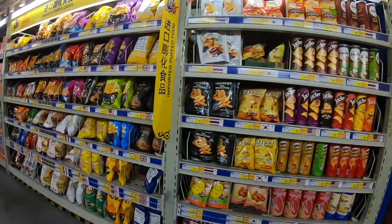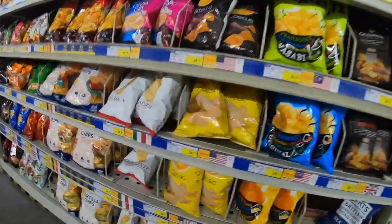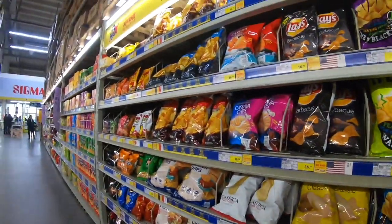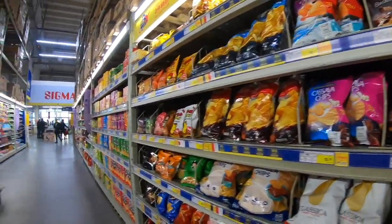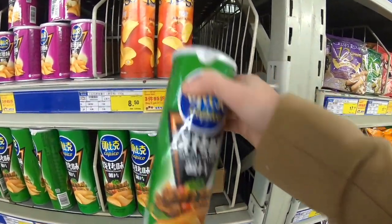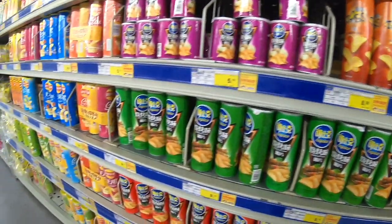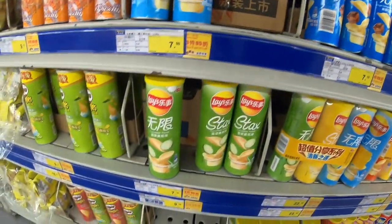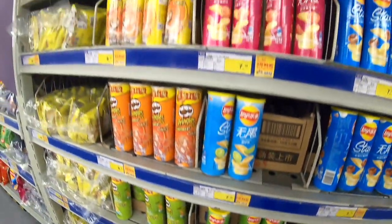This is my favorite place because I can get sour cream and onion chips, and sometimes you can even get salt and vinegar, but this year I haven't found any. Barbecue flavor. Some people like the lime or cucumber flavor chips. Not for me though.